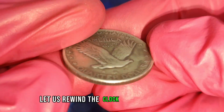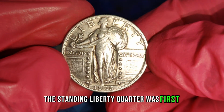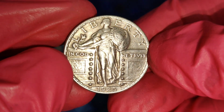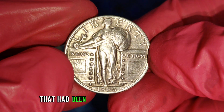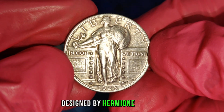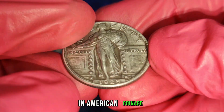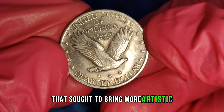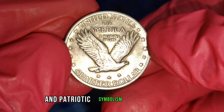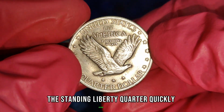Let us rewind the clock to the early 20th century. The Standing Liberty Quarter was first minted in 1916, replacing the Barber Quarter that had been in circulation for over 2 decades. Designed by Herman A. McNeil, this stunning coin was part of a renaissance in American coinage that sought to bring more artistic expression and patriotic symbolism into everyday currency. The Standing Liberty Quarter quickly became iconic.